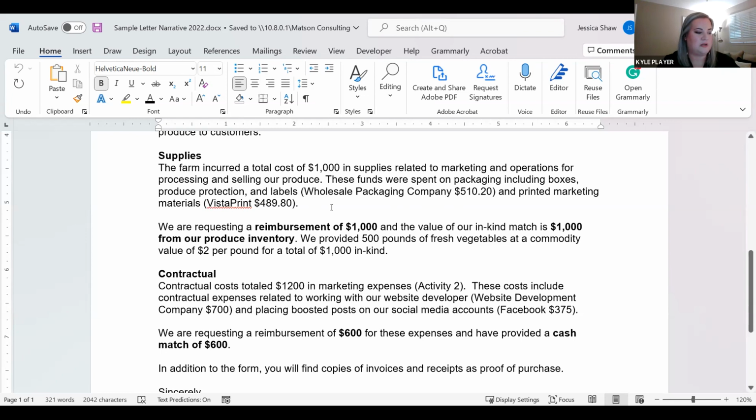You're going to list out what those supplies were for, boxes, labels, etc. I put here wholesale packing company in that amount because then you should hopefully have a receipt from wholesale packing company with that amount on it. So you will attach that receipt from them. Same thing with Vistaprint. So you're again requesting a reimbursement for $1,000, but this time you provided your in-kind match of $1,000 from your produce inventory.